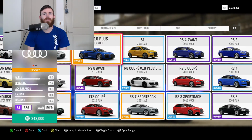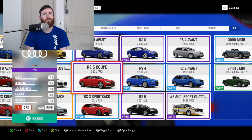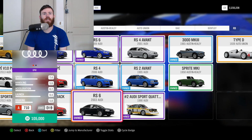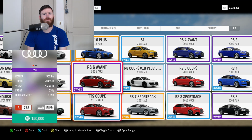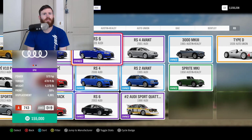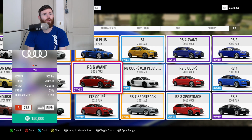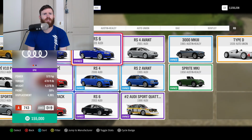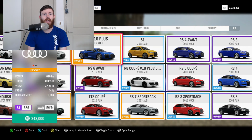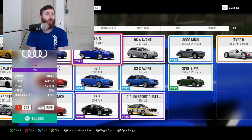And that means, let's see, where are you at? All right, so we have the 09 RS6, the 03 RS6, and do we have an Avant version? Let's see, that's 570 horsepower. This one's 552 horsepower. That's the 2015 car. I almost want to say let's use the 09, because they weigh almost the same, and the 09 starts with more horsepower.